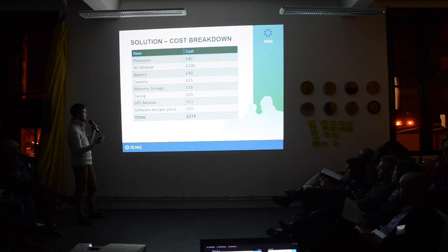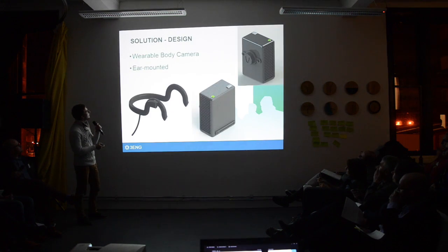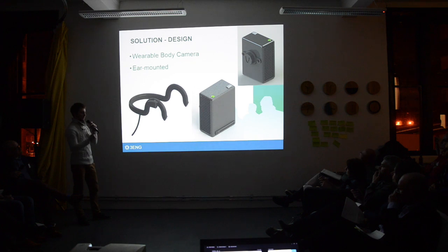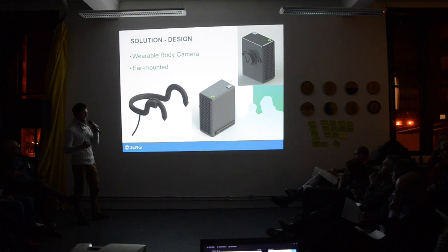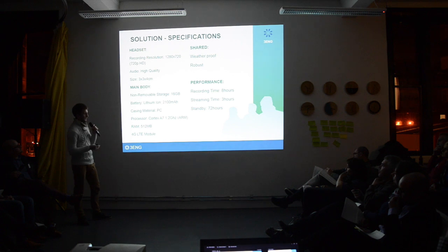For example, if an officer is in an emergency, and as you can see, there is an emergency button, it's only streaming when the officer presses his button. If an officer is not in an emergency, it's only recording the video. And then it takes the usual route. For example, when he gets back to the office, he transfers all the video. But if there's an emergency case, then the data is being streamed over the internet, which we calculated to be 3 hours of streaming time.